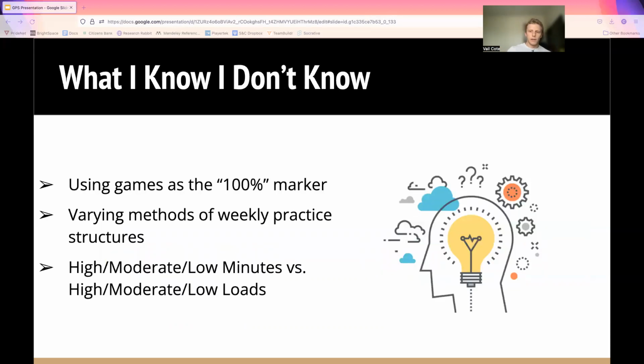Kind of getting into my final thoughts here: what I know I don't know about GPS currently. We talk about using games as the 100% marker, where all the practices for the week are relative to that 100%. So some days we're hitting 60% or we're hitting 40%. That's my understanding of using the game as a 100% marker. Well, what happens when certain metrics go over 100%? What does that mean? Is that a bad thing? Is that a good thing?